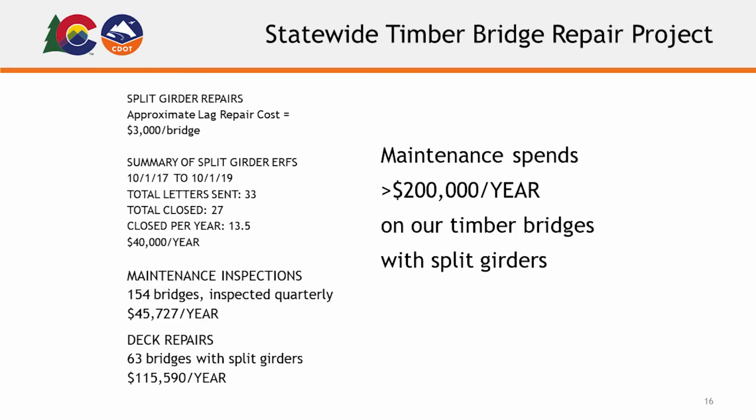And if we monetize that, we estimate that they're spending over $200,000 a year on these timber structures across the state between those repairs, the deck repairs. They're doing additional inspections because of the problems with these structures. And that doesn't take into account everything. That doesn't take into account the time lost, and it's really just what we have in our system. So we expect that that is actually a much higher value than what we've been able to calculate.